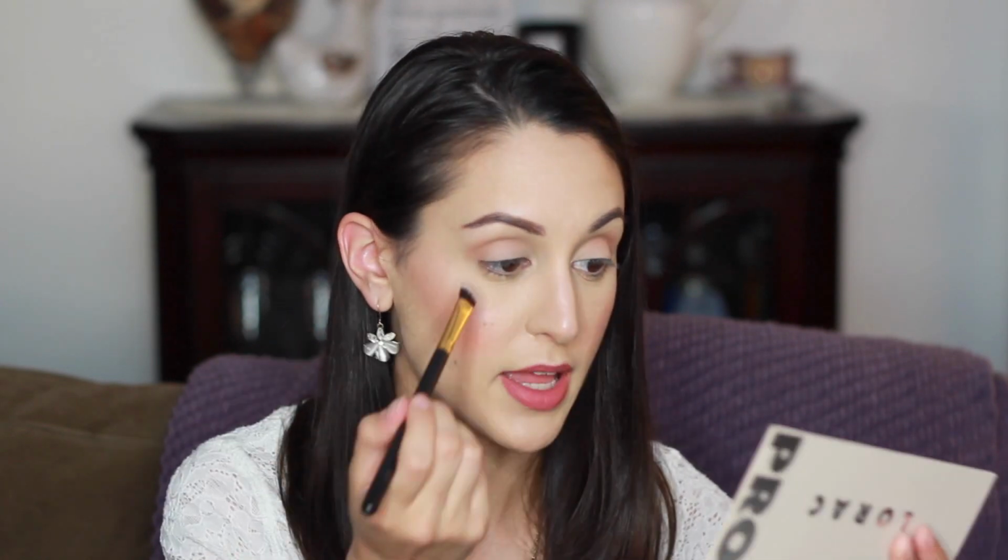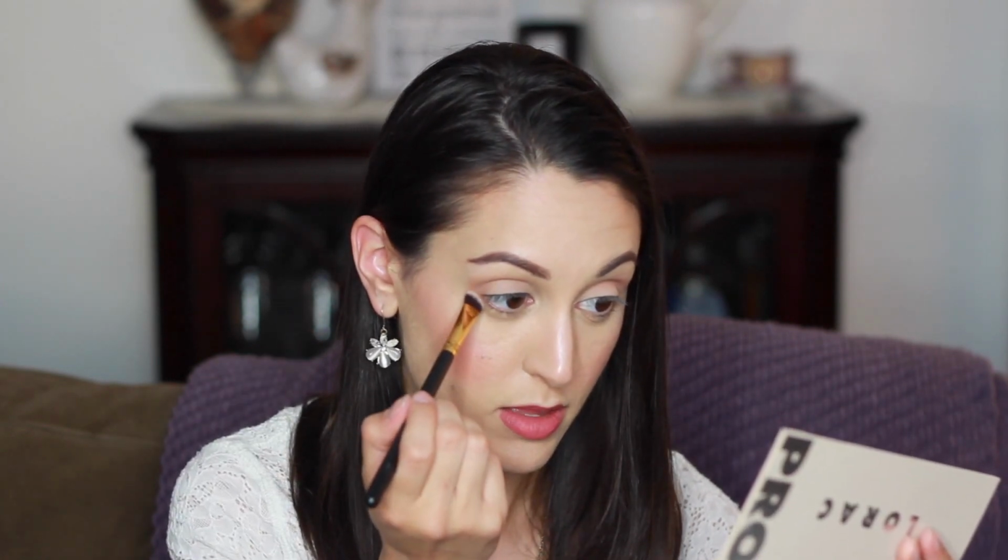So then I'm also going to take Clay, and because this brush has a nice angle to it, I can still keep it pretty precise. I'm going to blend it a little bit along the lower lash line just to pull things together.